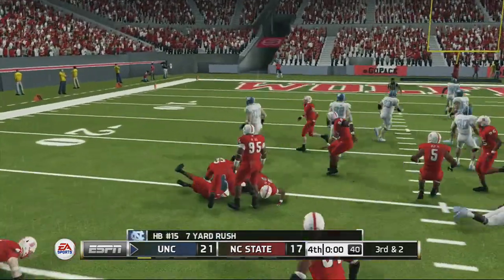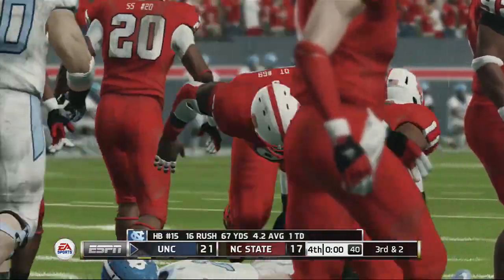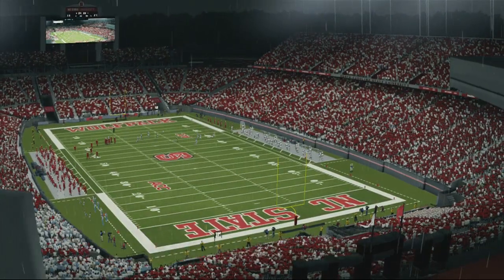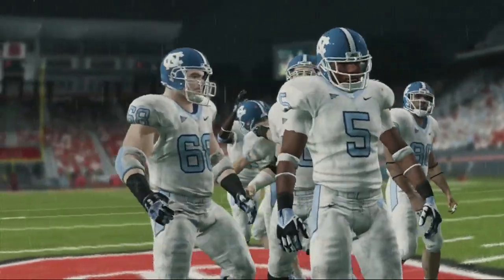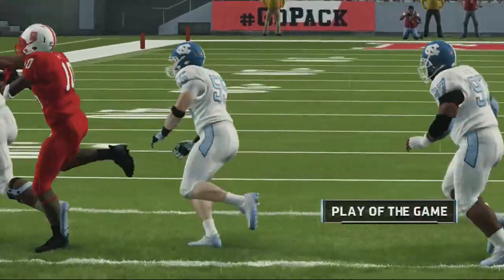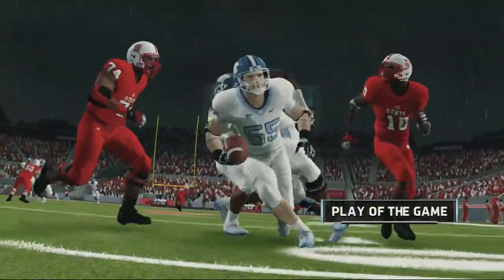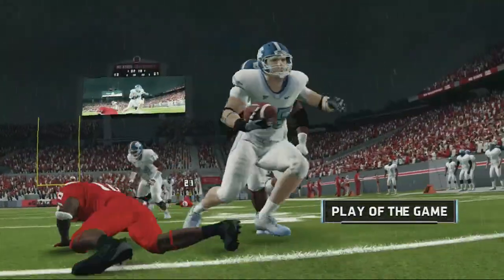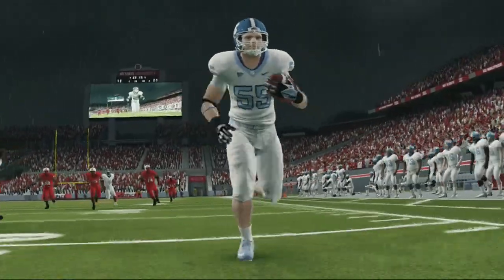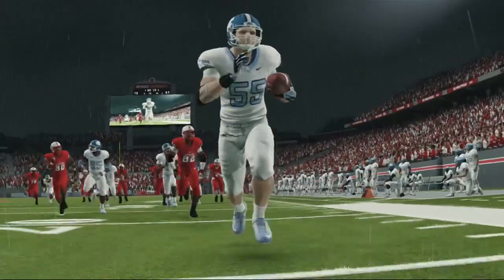Good outside run there. So this one's final. Very well played by both teams today. 21-17, Tar Heel. Kirk, go ahead and just give us your reflections on this game. North Carolina comes away with bragging rights this year, and I'm sure the fans and students will enjoy it just as much as the players. They were the better team today and added another great chapter to this rivalry.